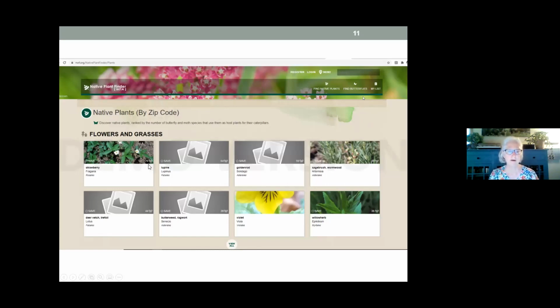What's cool here is this little tiny number, 76, with the butterfly image. That tells you that there are 76 species of butterflies and moths in this area that use strawberry plants for their young. They lay eggs and the larvae feed on that genus of plant. Same for Viola, I can't even read it, 27, I think it is. It's white on light. So you get the idea. There are a lot of butterfly and moth species that use specific plants in the Northwest. And this is just the flowers and grasses.